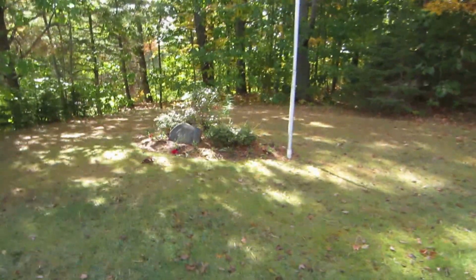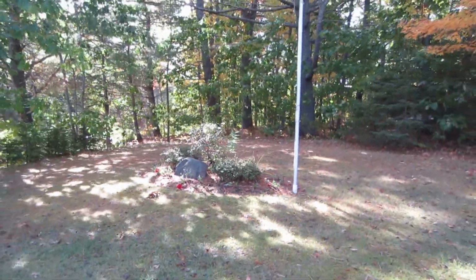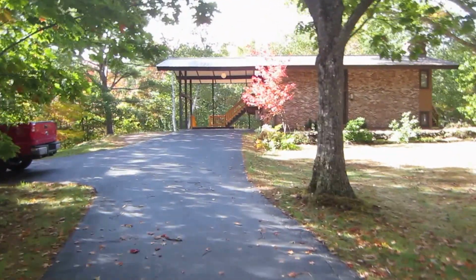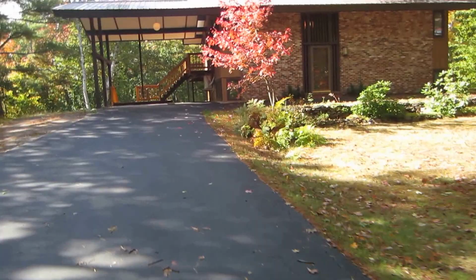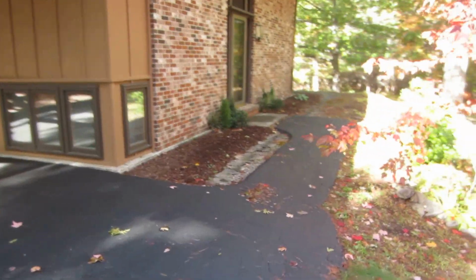As you can see here, this is a one-owner property, and the owner took amazing care of it. They've got nice landscaping. There's a flagpole here as you come in. Because it was one owner, they just took amazing care of it, and when it was originally built, it was architecturally designed. It's not your typical cookie cutter type property that you so often see in our area. And it's not 100 years old like a lot of what you see in our area. Being that it sits on over 5 acres, it doesn't have any nearby neighbors, and it's got just amazing features.